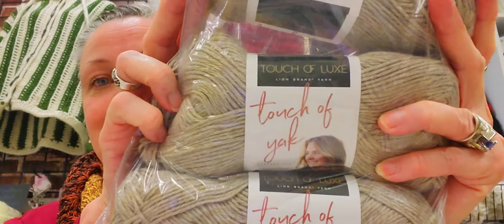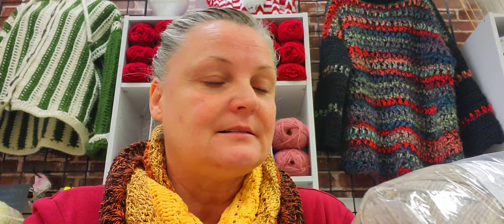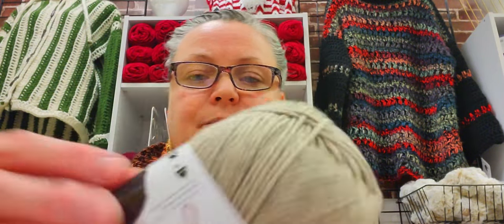Oh, wow. The first thing I see in the box is this. Touch of Yak. I have never touched Yak yarn. This looks so cool. And I am praying that this is not going to be like an alpaca thing that I'm allergic to, because I will be crushed. Oh my god, it's so soft. It is so soft.